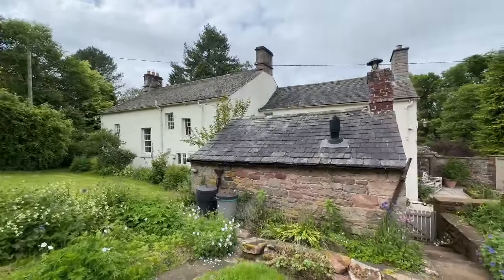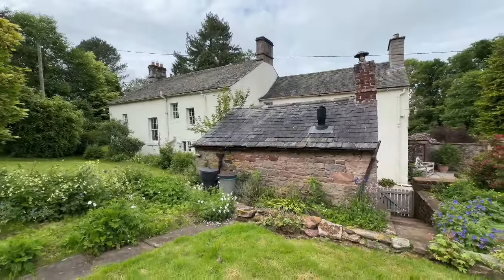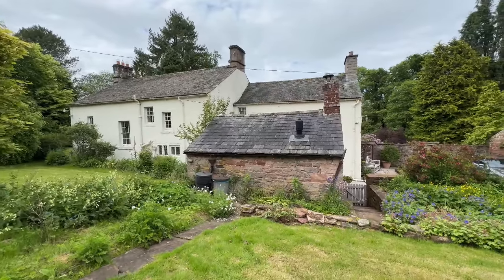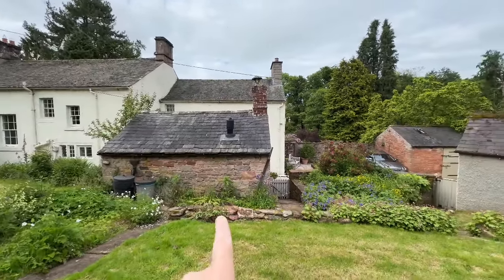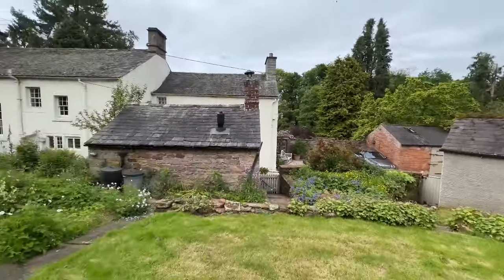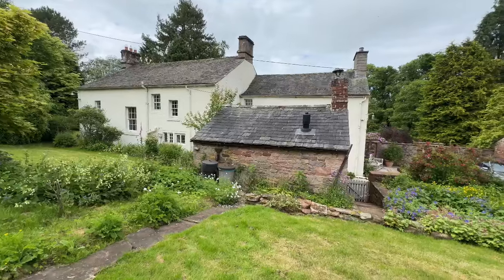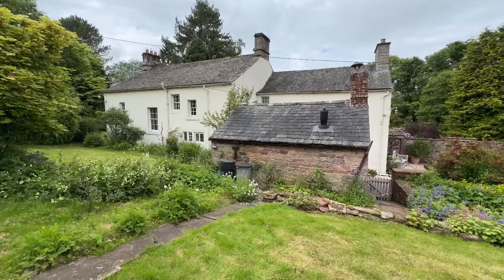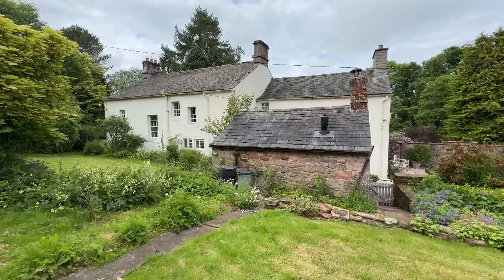So stepping back, this is a substantial home. You've got a large 4-bedroomed property which has been extended over the years. You've got a number of outbuildings. You've got 1, 2, and then the huge garage. You've got a 2-acre plot, beautiful gardens, a house with some history, but a house with some fantastic proportions. So this is an opportunity not to be missed.